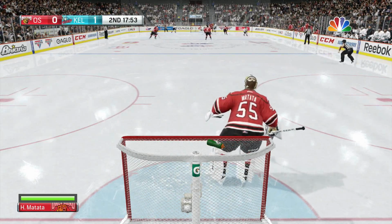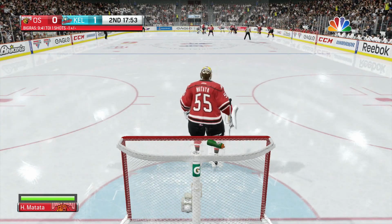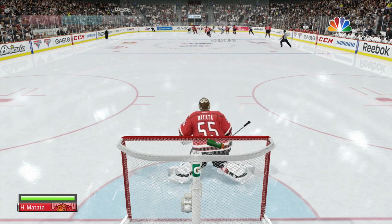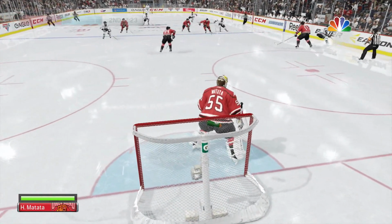If I think I can get the rebound with just the left stick, I'm actually going to go with just the left stick at that point, or just the left stick butterfly. If I'm here and I think that's going to be enough, then that's what I'm going to stick with. I don't want to overslide. First of all, I don't want to overslide.